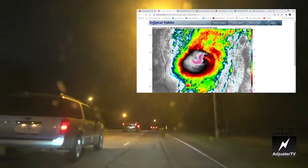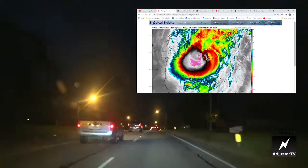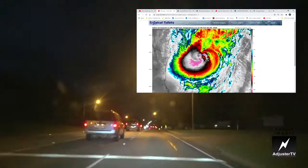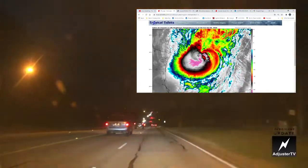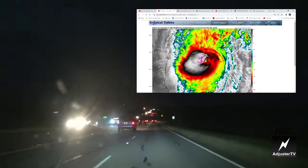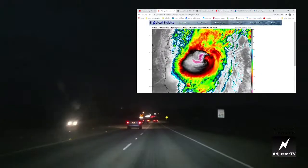Probably won't. Nighttime is generally when these systems strengthen. As the air temperature lowers, you get more convection. Like he was saying, those vigorous thunderstorm activity, you're going to get more of that around the center. So generally in the evenings are when these hurricanes do strengthen. So exactly. So believing that it will maintain strength overnight is definitely not out of the question for sure.